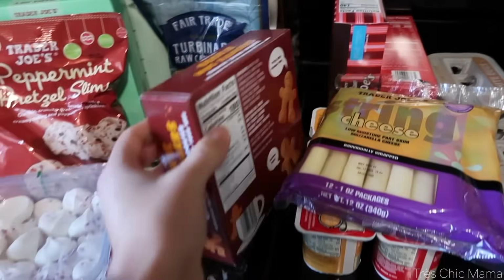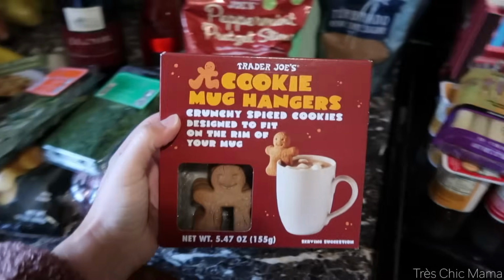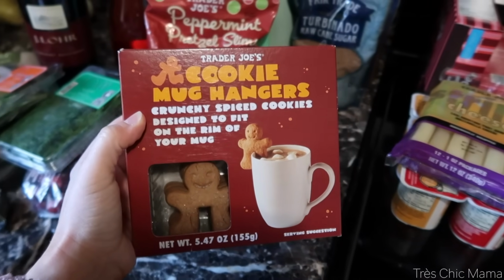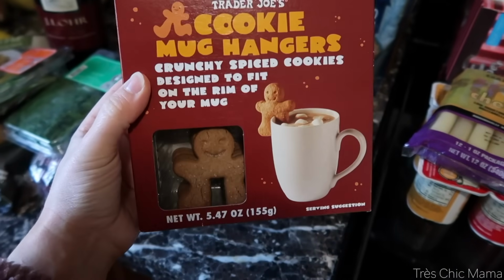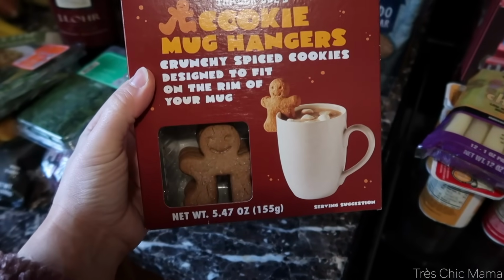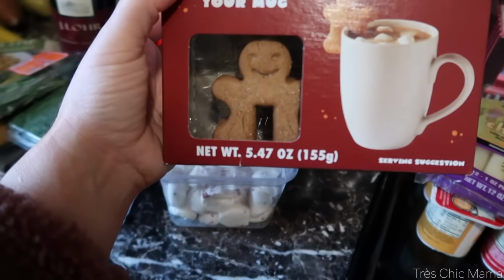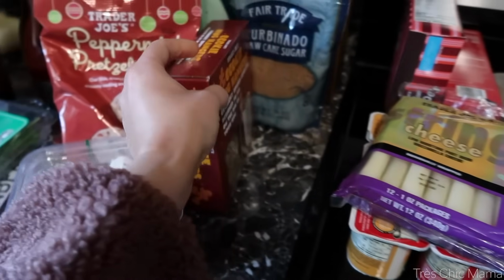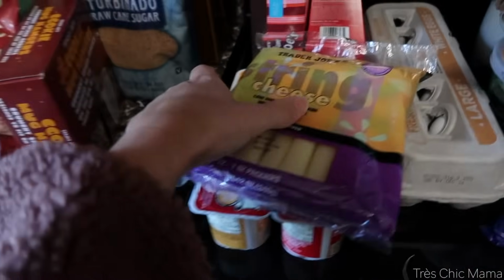We have these, which you guys, I swear I manifested these. These gingerbread cookies that hang on mugs. You guys, I have a specific drink in mind that I was like, how am I gonna make that happen? And I found them at Trader Joe's. Love that. Anyway, that's gonna go on a hot drink that I have in mind.